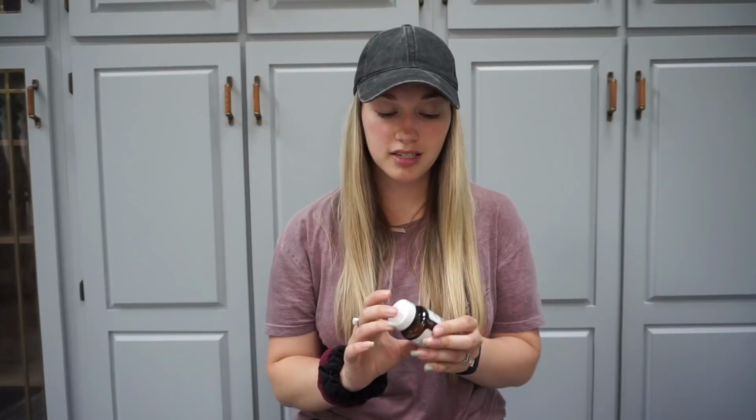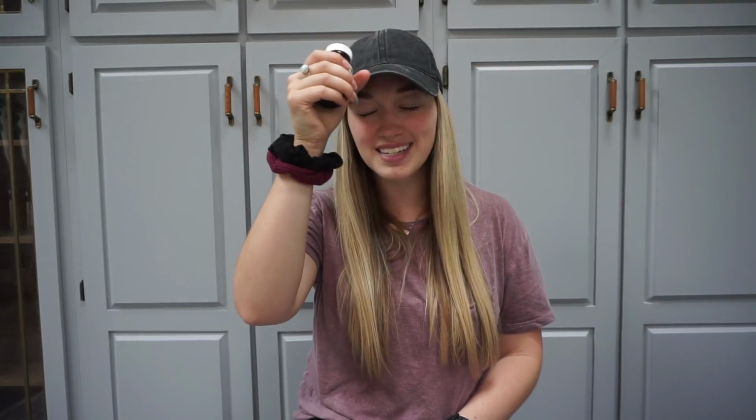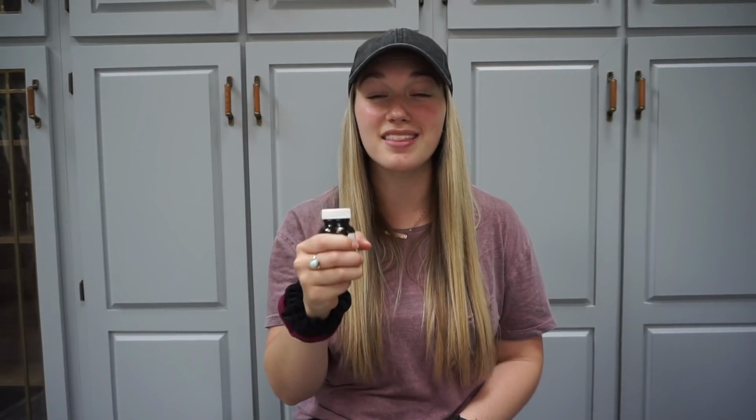And then I actually take the same one, but this is just Gut Pro for adults. And I notice such a huge difference, you guys, when I take this probiotic. I cannot recommend it enough. I am obsessed with it. It makes me feel really good.